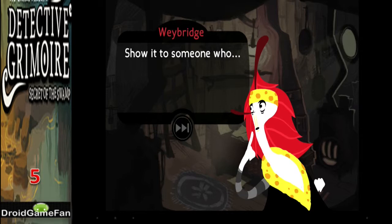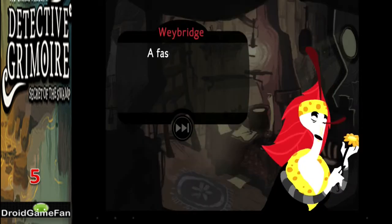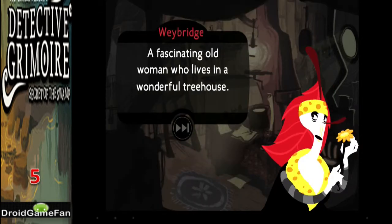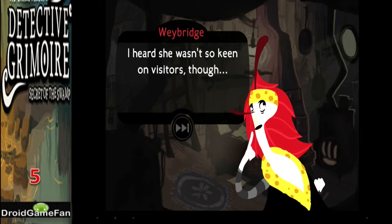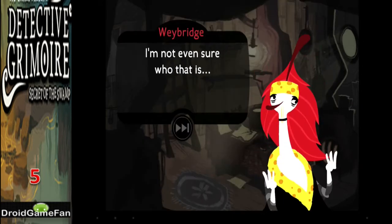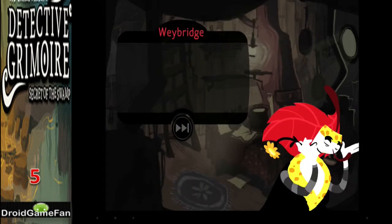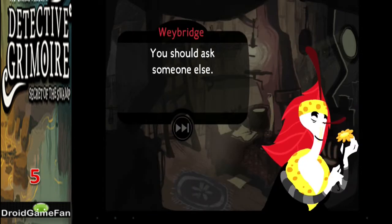Show it to someone who doesn't live in a tree. She lives in a tree, so she doesn't know anybody. A fascinating old woman who lives in a wonderful treehouse. I heard she wasn't so keen on visitors. It's funny how they talk about themselves. I'm not even sure who that is. You should ask someone else.